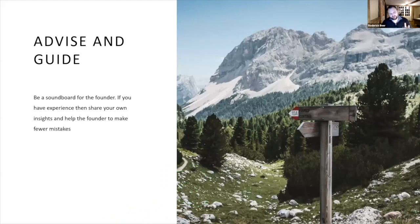So the next thing is about advising and guiding. In fact, this section was meant to take a solid 40 minutes, but we're rattling through it because we covered so much of it already. So advise and guide, and give this guidance to founders. Now, there's a few things in here that we've mentioned already. You don't necessarily need to sit on the board to give this guidance.